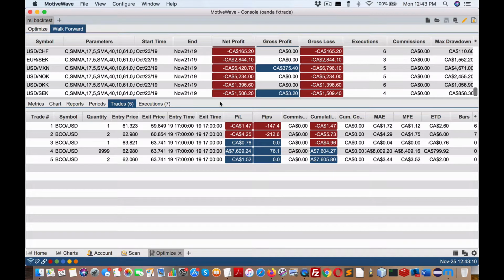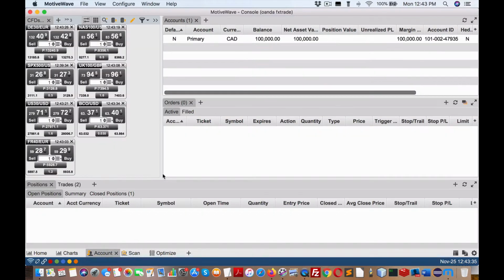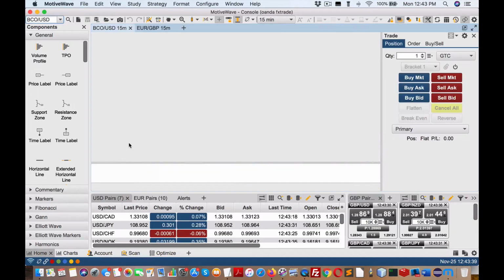So I'm not here to tell you to trade RSI. What I'm trying to tell you is that these tools are really beneficial. So there's that, using Oanda data. So that tells you that there are potential strategies out there that are very, very, very basic. You can make a lot of money. I mean, there's some luck involved, obviously. So let me go back to the home here.